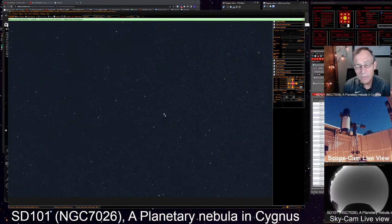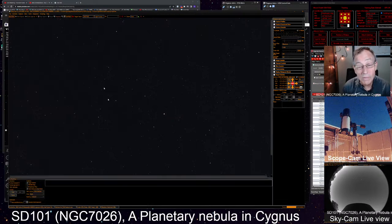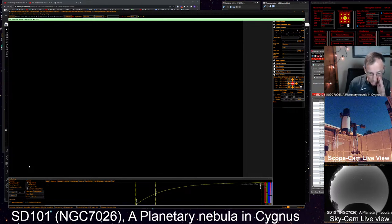So is that our planetary right there? Okay, either way, let's go to our 20 seconds and our gain of 100. And let's change this name to NGC 7026. And it looks like, oh, I think I see it. It's so tiny, right in the middle. Clear our live stack. Look at that moonlight, wow.